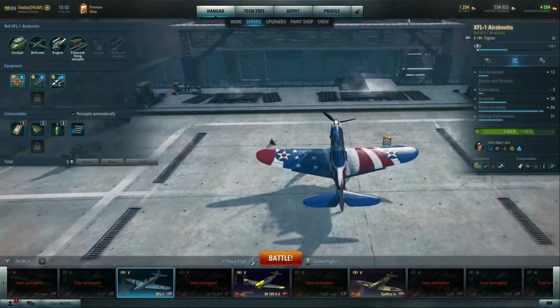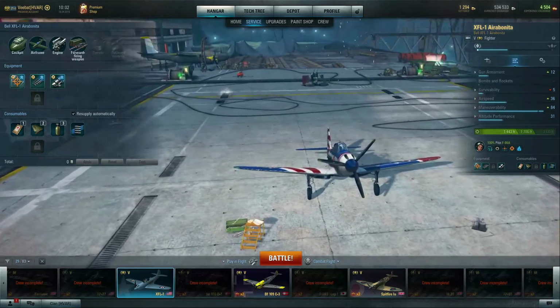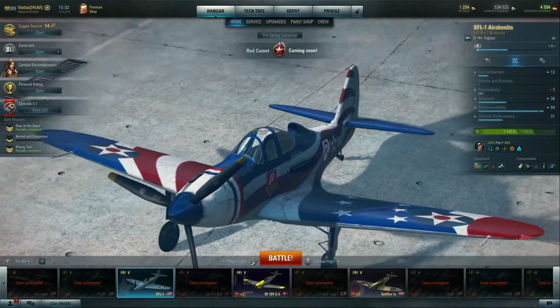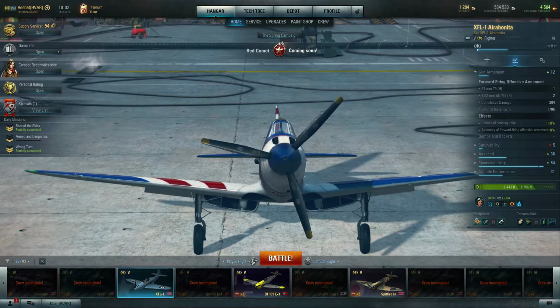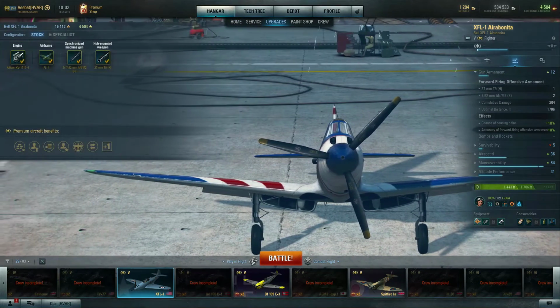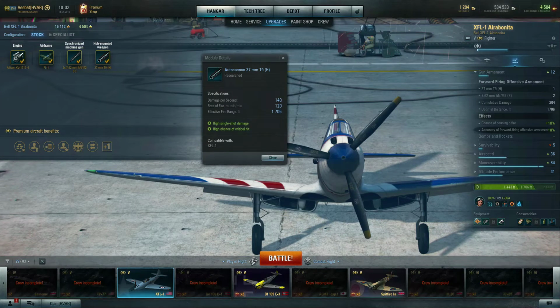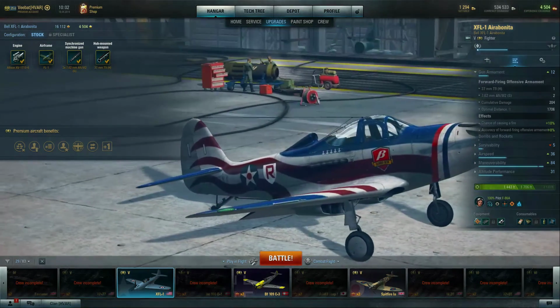I really like it. It's kind of the cheap version of a P39N, but it does just as well at its tier bracket, and that 37mm really blurps out a lot of damage, as you guys saw. And then the 7.62s are a nice little addition to be able to light the aircraft on fire and be able to take them out. And right here you can see the damage per second off of this 37, 140 at tier 5, not too shabby.